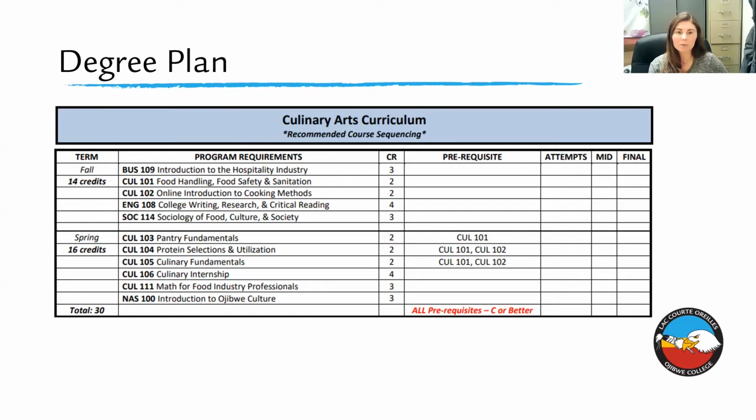Otherwise, we could partner with a restaurant in the area. That is another option. So that would be a great way to get your foot in the door in a restaurant. And hopefully you could get a job with them when you're done with your certificate. The other course is a math for food industry professionals, and then intro to Ojibwe culture.